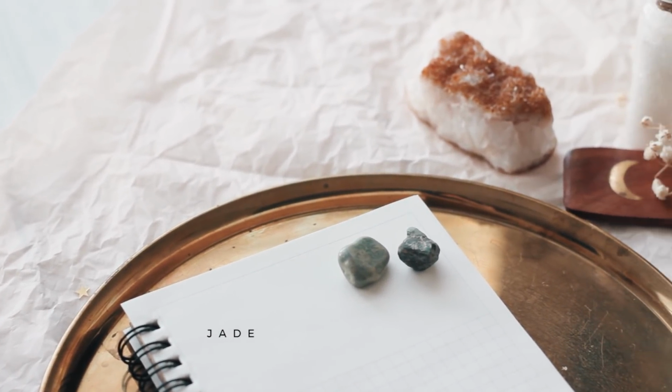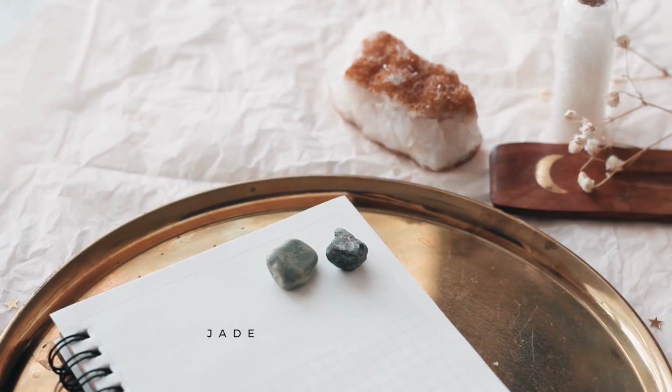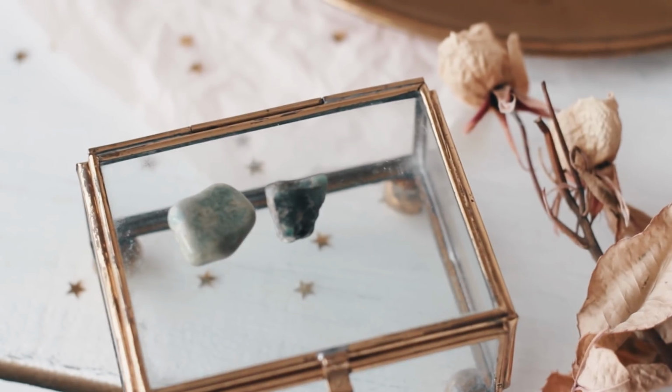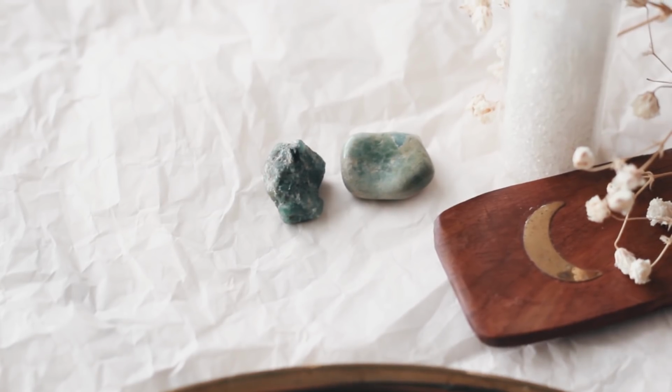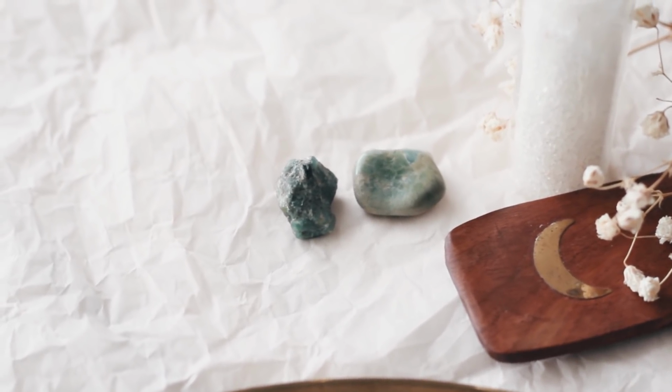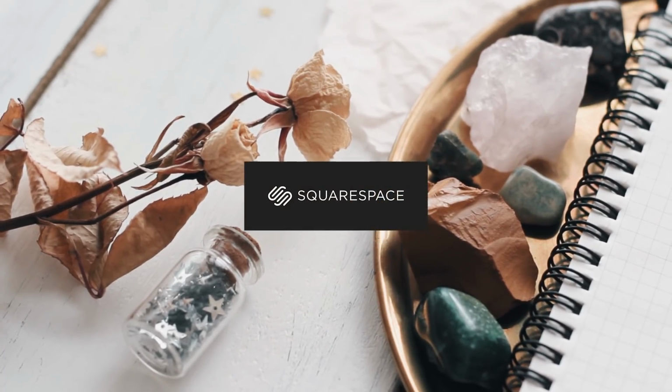I have these two tiny pieces of jade, and jade is another calming and balancing stone, and it also promotes prosperity and abundance.